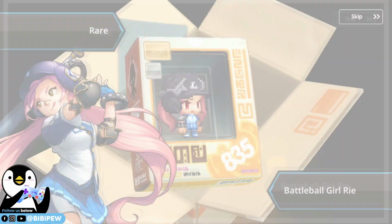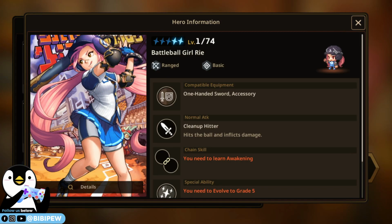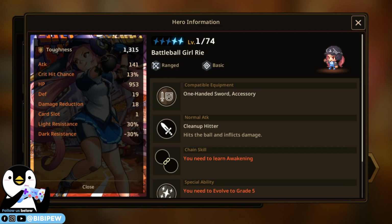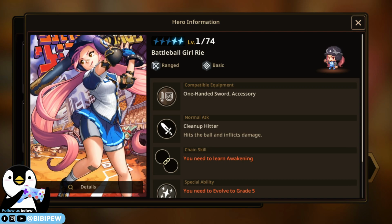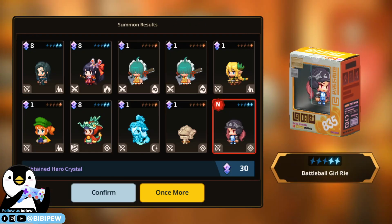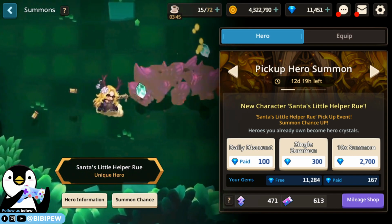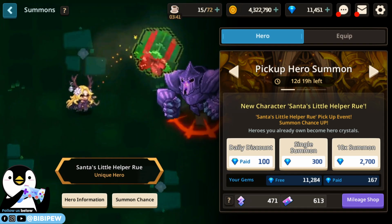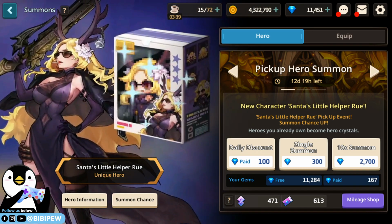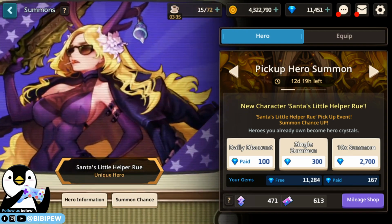Let me take a screenshot of it. Oh, at least I have the new hero, the new regular hero. Yeah, this one, this girl. Oh, pretty cute, man. Battle ball girl. Okay, maybe I should try one more, right? I still have 114,450 gem. Okay, let me try one more. If I do not have it, I will just save all my gem for the next event.